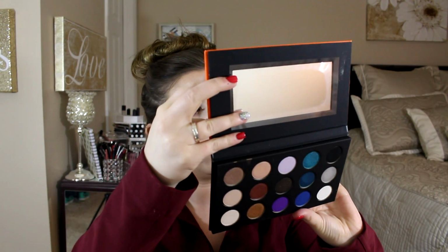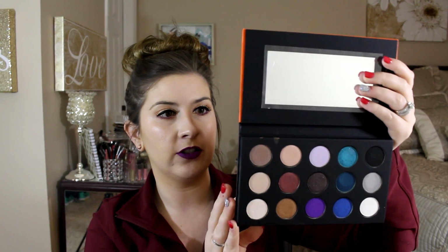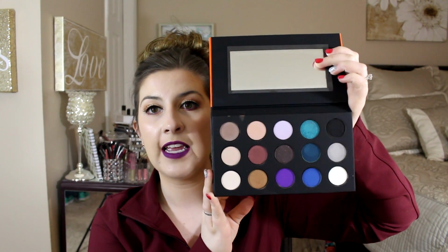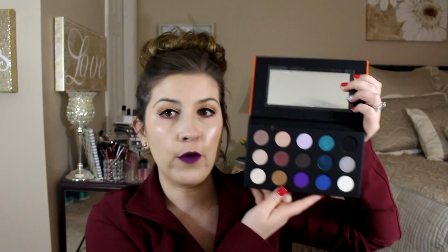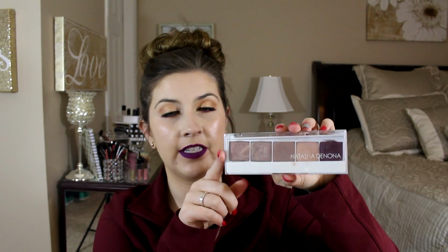As far as Makeup Forever, this is the only Makeup Forever palette that I have. I picked this up during the Sephora VIB sale back in November. This one is called the 15 Artist Palette. It doesn't have a special name or anything. Just 15 Artist Shadow Palette. So this is what it looks like. Beautiful colors in here, really fun. A lot of the colors are outside of my comfort zone, but really cool palette to have, and I do like Makeup Forever.